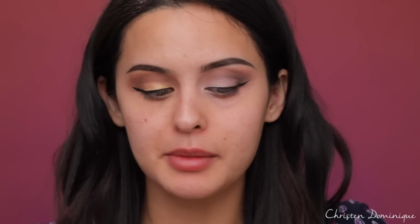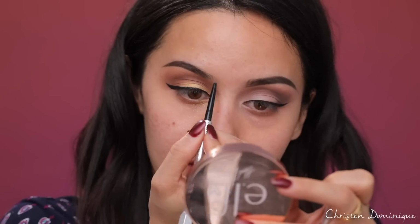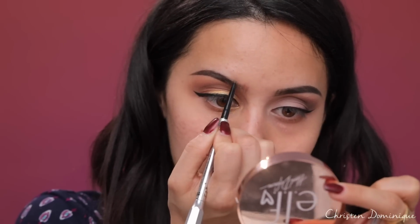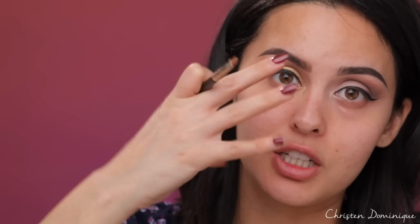For the front of the brows, I'm going to take shade 3 from Benefit and just start to fill in those hair-like strokes. So going in straight down like this. And it's usually like a nice gradient going on. And then I'm going to clean up the bottom of the brow with some concealer and just define right underneath the brow bone. So it's going to really highlight the arch of the brow.